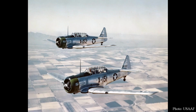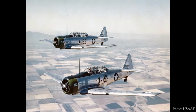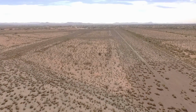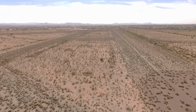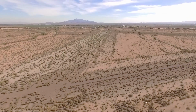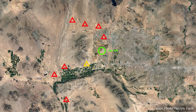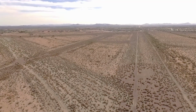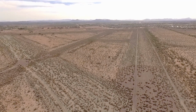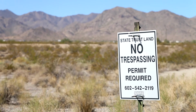Jets were flying between here and the bombing range down by the Mexico border, and auxiliary airfields like this were used for when something went wrong, or also during other training missions. This airfield in particular was one of the busiest and most popular of the Luke auxiliary fields. They had quite a setup going on here. In fact, it cost $200,000 to build this property, which sits on roughly 1,000 acres.